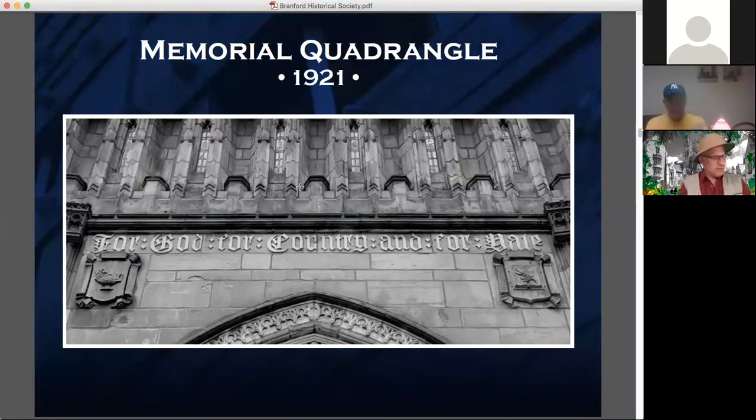A quick note on the dates. As you see here, I've listed two of them. Oh, no, that's the next slide. But on the next slide, I list two of them because the Memorial Quadrangle was built in 1921, and then it was divided into residence colleges in 1933. That I'll get to on the next slide. So first is the year of construction. Second is the year the building's current identity was established.